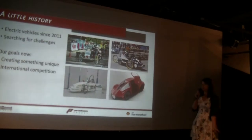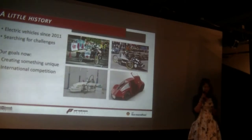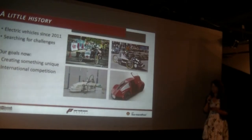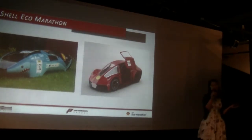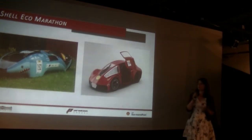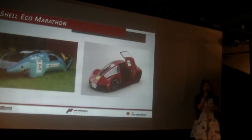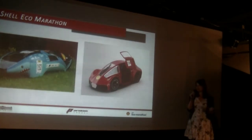After that, we decided to search for something bigger. That's why we wanted to create something very unique and to go to an international competition. We chose the Shell Eco-marathon. In this competition, there are two main groups for the vehicles. The first one is the prototype group. Actually, it's a real car on this competition, the prototype of our university. The other one is our vehicle, for the urban concept group. The goal for the urban concept vehicle is to create a car that looks like a real car that you can see on the road.